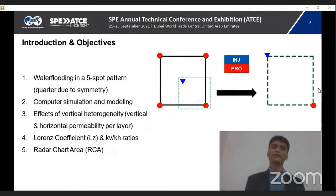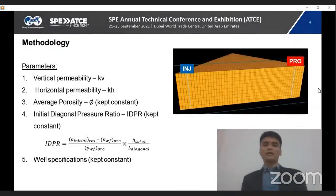In our studies, we will be using computer simulations to model a quarter of a five-spot pattern for water flooding. This is for the sake of simplicity. We will be investigating the effects of vertical heterogeneity, meaning how permeability changes as we move down across layers. We will quantify the degree of heterogeneity of the reservoir using the Lorenz coefficient and unify them using the radar chart area.